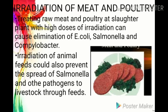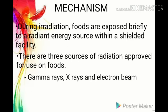Irradiation of meat and poultry. Treating raw meat and poultry at slaughter plants with high doses of irradiation can cause elimination of E. coli, Salmonella, and Campylobacter. Irradiation of animal feeds could also prevent the spread of Salmonella and other pathogens to livestock through feeds. Mechanism. During irradiation, foods are exposed briefly to a radiant energy source within a shielded facility.